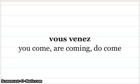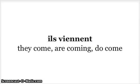Again, if the pattern holds true that we've seen for other irregular verbs, most likely the il plural form is going to have something in common with the singular forms. It's just a pattern we see. Let's see if it holds up. It does. Now we're back to that V-I-E-N that we saw in the singular forms. So the il plural form is ils viennent. Ils viennent. Notice we get to say that N. There's no nasal sound in this one. No vowel nasal sound. Ils viennent.